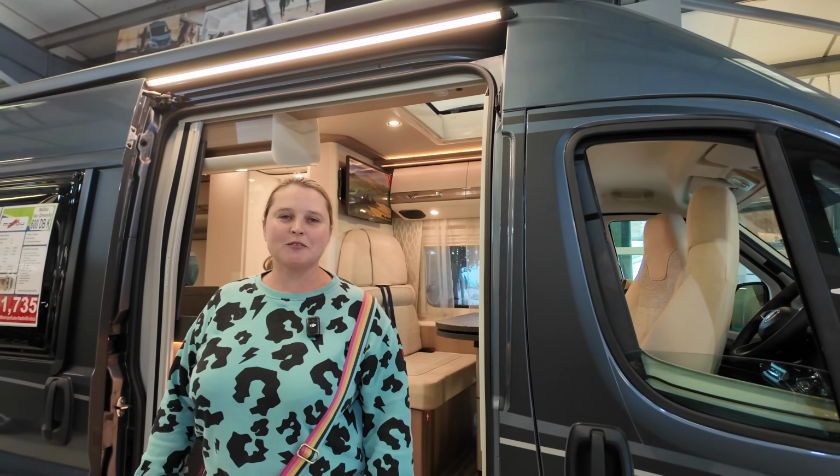So lovely looking vans actually. Really impressed by the quality of the interiors on these. So shall we go and show you around?